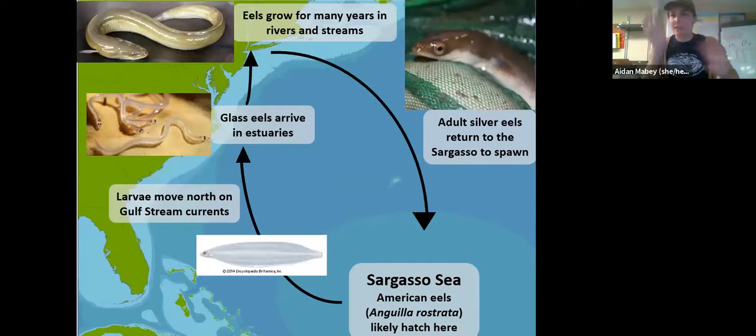So I just hit you guys with a lot of eel information. It's a lot all at once, a lot of different names. They look totally different. They don't even look like the same species, but I promise they're all the same species. I bet some of you are like, wait, can we go back to the we've never seen them spawning thing? Okay, we can go back to that.